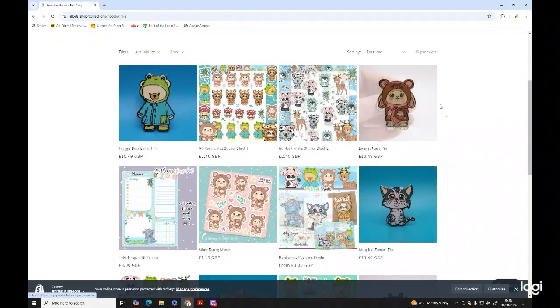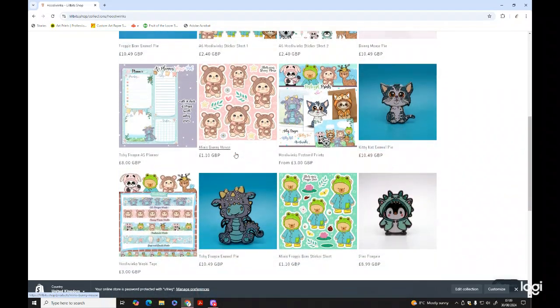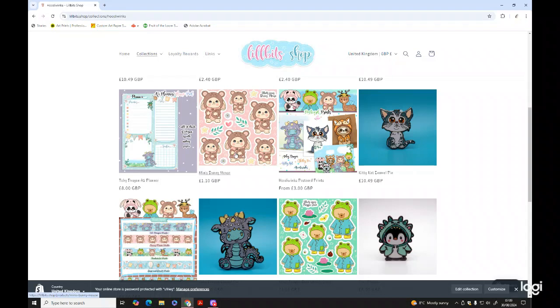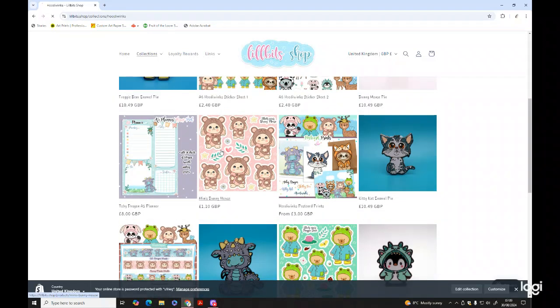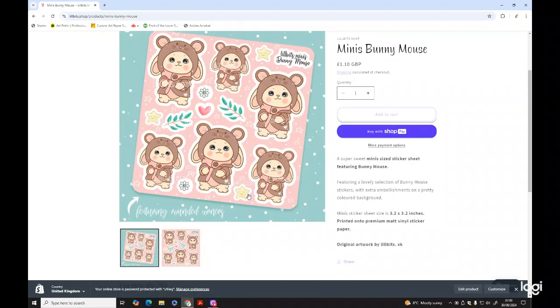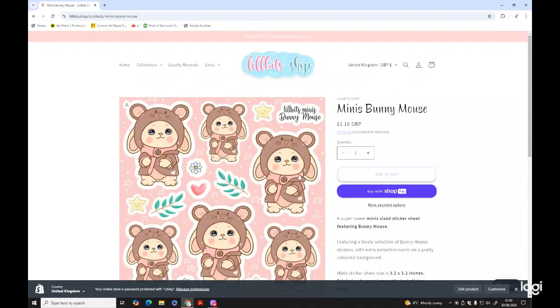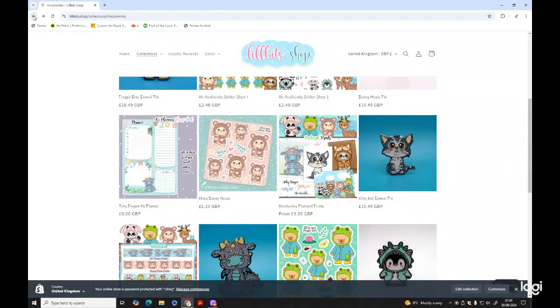So you have a selection of pins, sticker sheets. I've got minis and some MIDI stickers. So minis are like 3.2 by 3.2 inch sticker sheets, and I round the corners to make them extra cute. And you end up with this many stickers, and they're quite popular sellers. They're only £1.10. It's cheaper than my Etsy store. A lot of these I've made a little bit cheaper than my Etsy store. Because of how many fees Etsy take off me, I'm hoping that I can give that back a little bit to the customers. You can do the back button, by the way.